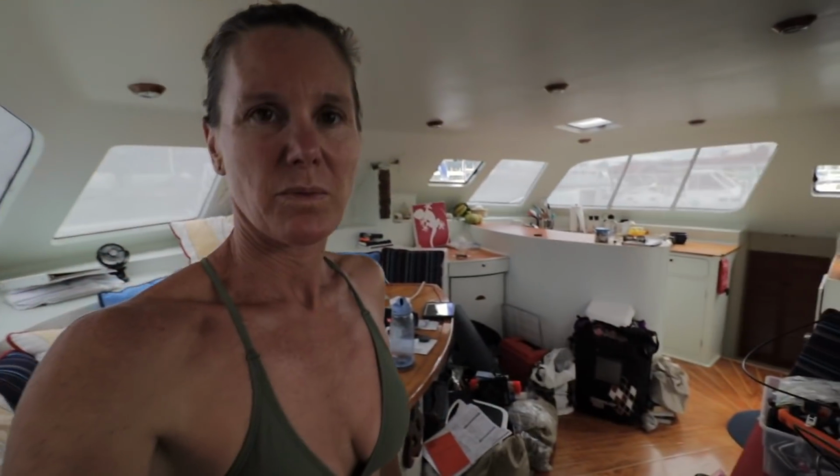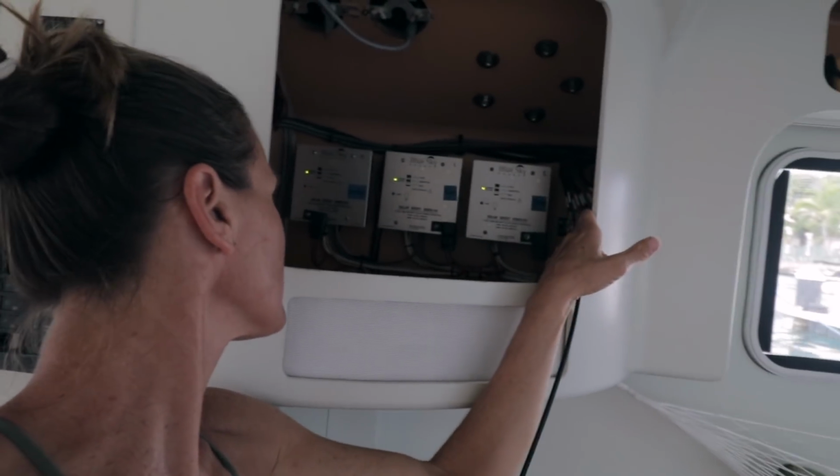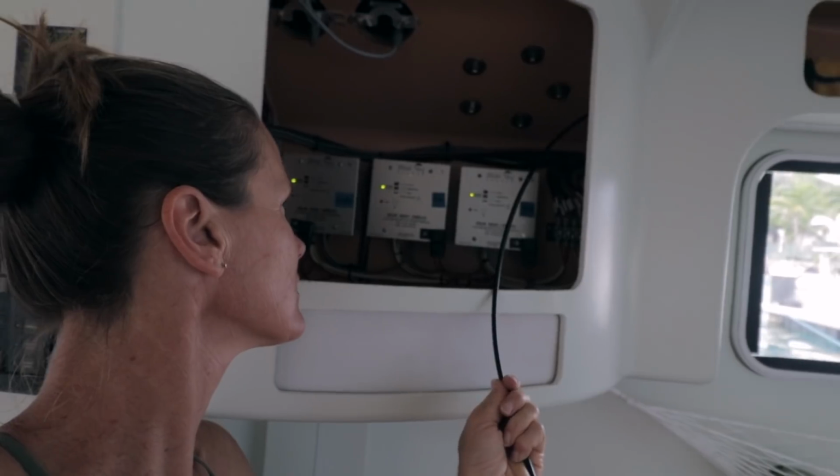Deviation. We pretty much got everything put away. Ready? So we're on day 9 or 10 on the new boat. Now we have all of the tools out and we are starting to install a few things.